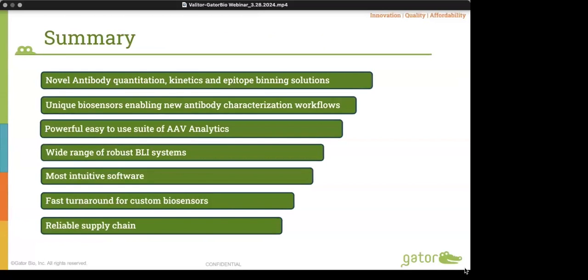In summary, Gator enables various applications like quantitation, kinetics, and epitope binning with a variety of analytes ranging from antibodies to tagged proteins and peptides, as well as for viral vector analysis like AAV titer and percent full ratios. We support different throughput needs through a range of instruments that are low maintenance and easy to use.